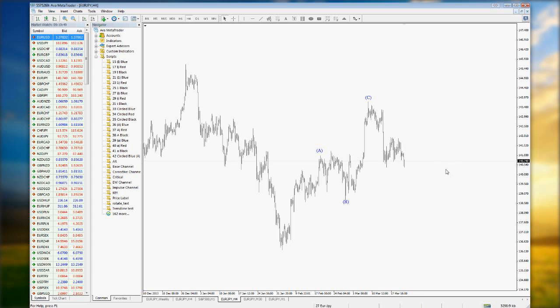So from a long term, I'm not sure where the Euro Yen is standing. I'm just looking from a trading perspective. So short term, important would be this wave B, and then maybe we get the wave C down. Definitely the pair is in the range here. So I will definitely keep an eye on this coming wave B.